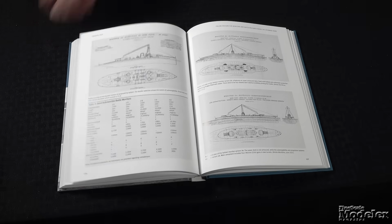If building naval battleships is in your wheelhouse, these 3 books from Osprey Publishing are a must-have. They're packed with accurate details and great historical background to bring your models to life.